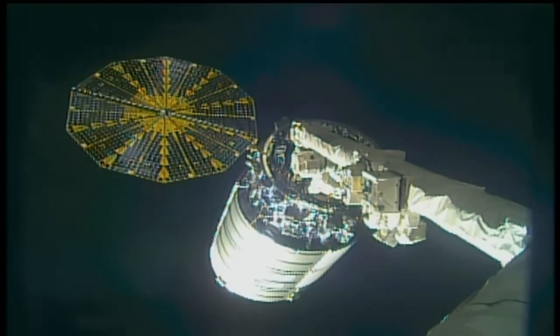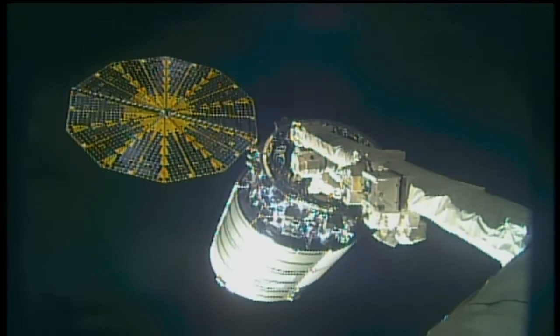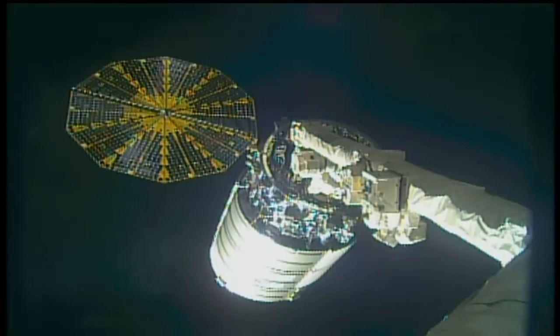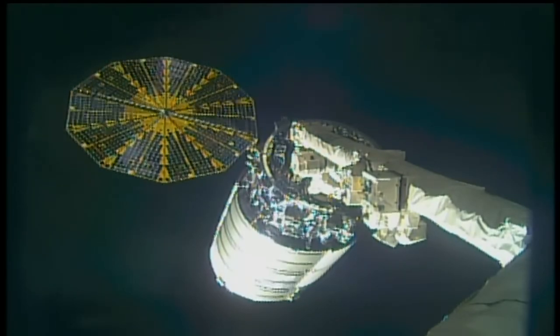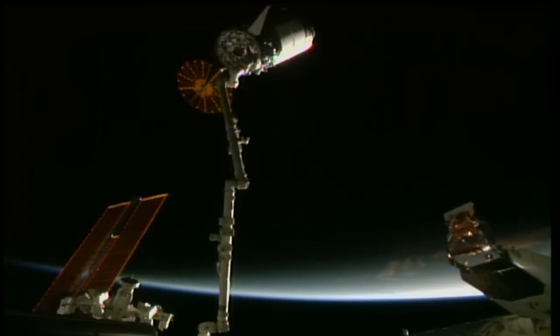The keep-out sphere and approach ellipsoid are both invisible lines around the space station monitored by the flight controllers on the ground. After the vehicle crosses the approach ellipsoid, joint operations will end and we'll wrap up coverage, and the responsibility for the vehicle is then handed back to the Northrop Grumman flight control team in Dulles, Virginia. Following a deorbit burn this evening, Cygnus will begin a planned destructive reentry in which the spacecraft, which is filled with trash packed by the station crew, will safely burn up in the Earth's atmosphere.